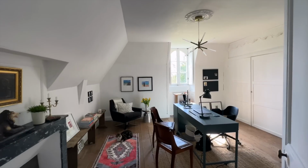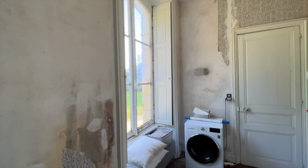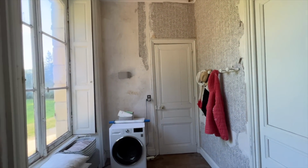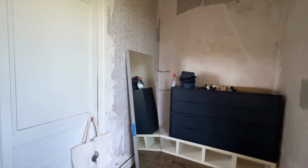Welcome to our master bedroom suite. This area consists of four rooms on two floors connected by a spiral staircase. The office and junk room upstairs, but in this video, we redo the dressing room and bedroom. First up, the dressing room. It was a very sad place to lay our clothes. Heck, it was a sad place just to stand in.